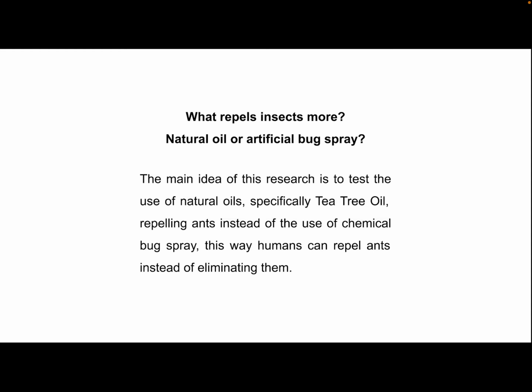The main idea of this research is to test the use of natural oils, specifically tea tree oil, repelling ants instead of the use of chemical bug spray. This way humans can repel ants instead of eliminating them.